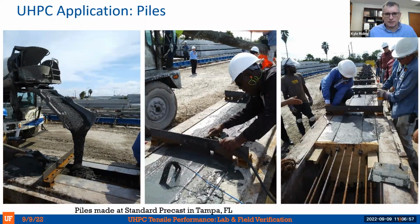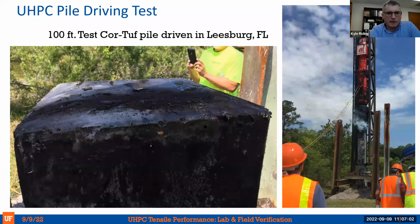So it can make it cost competitive when you compare it against using stainless steel. Here's an example of a test pile that was driven, a 100-foot test pile driven in Leesburg, Florida. You can see after they tried to beat the snot out of it, you can see hardly a chip on it after it was done.